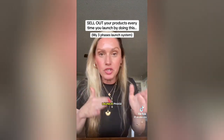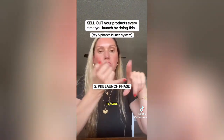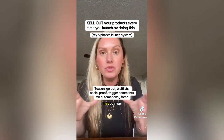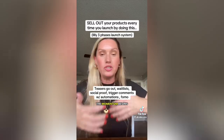The second phase is my favorite part. It's the pre-launch phase. And this is where all the freaking magic happens. This is where all the hype starts. So you can do this through teasers, through waitlists, through social proof. There's so many fun ways. And by the way, you can build this out for your business, what works best for you and your products. And this is where you get the ball rolling, the momentum begins.